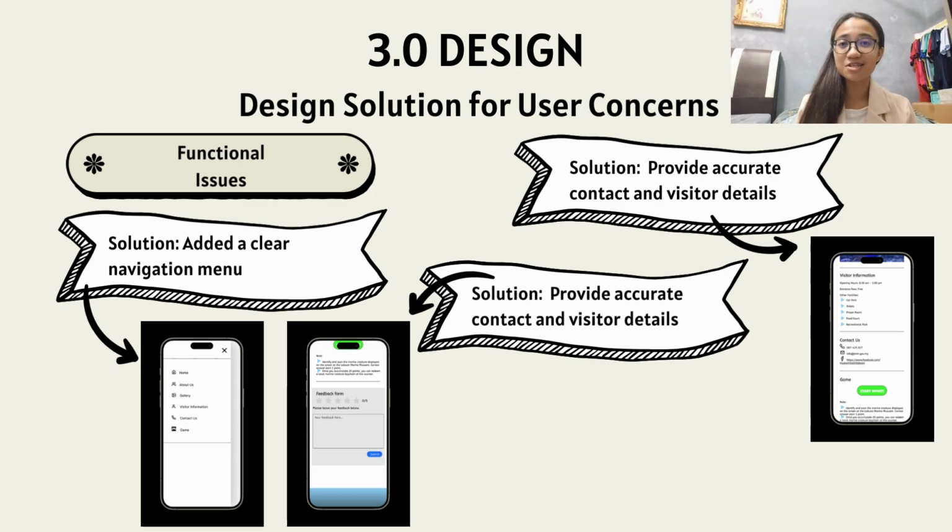Lastly, to improve functionality, we add a clear navigation menu for easy access to information and pages. We also provide accurate contact and visitor details, including how to reach us for inquiries or feedback and understanding our opening hours. Additionally, there is a user feedback form for opinions and suggestions, helping us understand user needs to enhance the overall service, including our website and exhibitions at the Labuan Marine Museum.